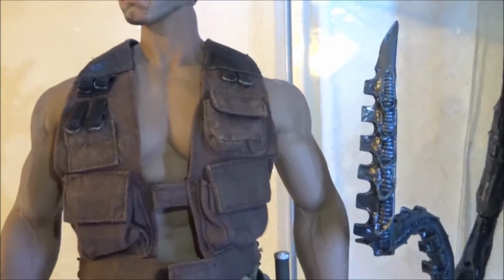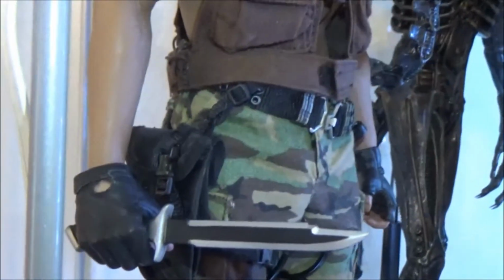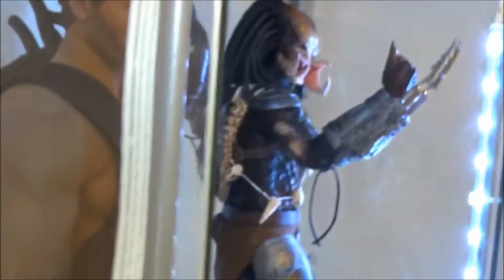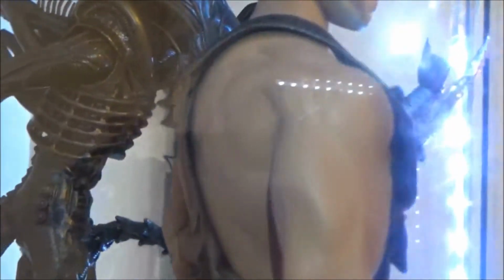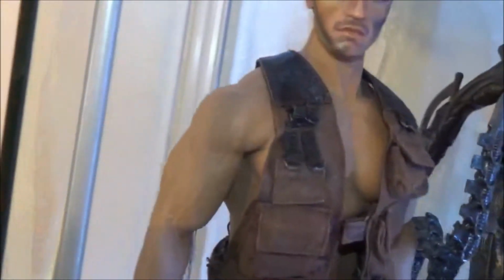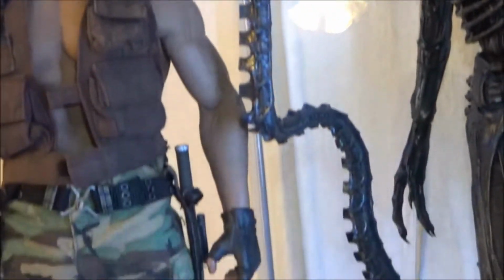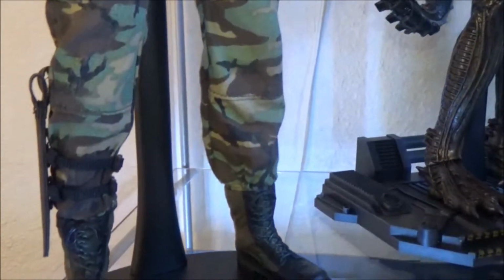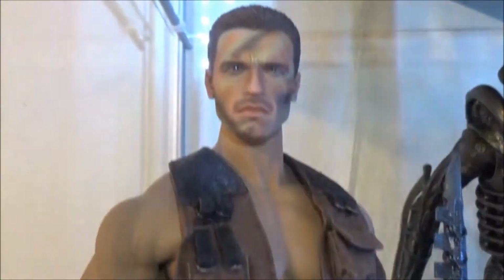It does have the M34 muscular body made by Fison, or TB League as they're known now. So, really awesome body, this one, as you can tell from the detail on the muscles. Check out my other videos. I go more in depth about this body.